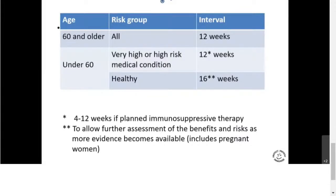For those who have already received a first dose of Vaxzevria prior to the change in the recommendations, where Vaxzevria has been recommended just for those 60 and older, there are different scenarios. Everybody who is 60 and older can continue with the routine interval of 12 weeks between doses. Those who are under 60, who have a very high or high-risk medical condition, should receive their second dose at 12 weeks as planned. Somebody under 60 years of age who is healthy, the interval has been extended to 16 weeks between the two doses to allow further assessment of the benefits and risks of the vaccine until more evidence becomes available. This includes any pregnant woman who may have received a first dose of the vaccine.